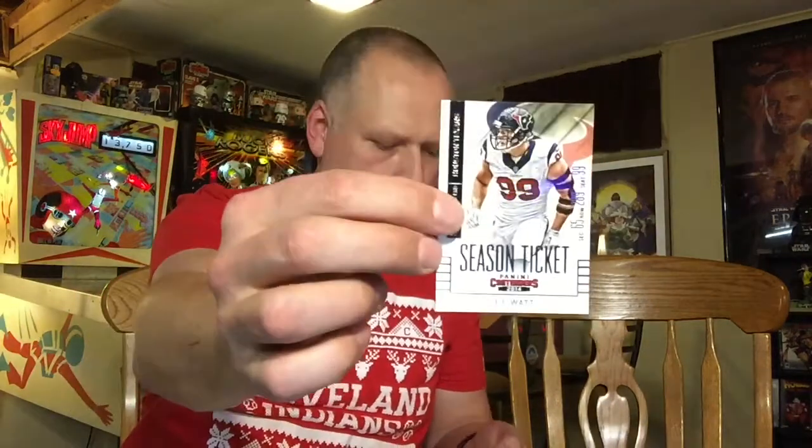Let's keep ripping through this box of Panini. I forgot to refold all the names, so they're all just wide open. I mean, these aren't even great action shots. That's the best card you can come up with for J.J. Watt? I mean, come on now. You're being silly. Oh, Victor Cruz, at least they gave him a little bit of an action shot.